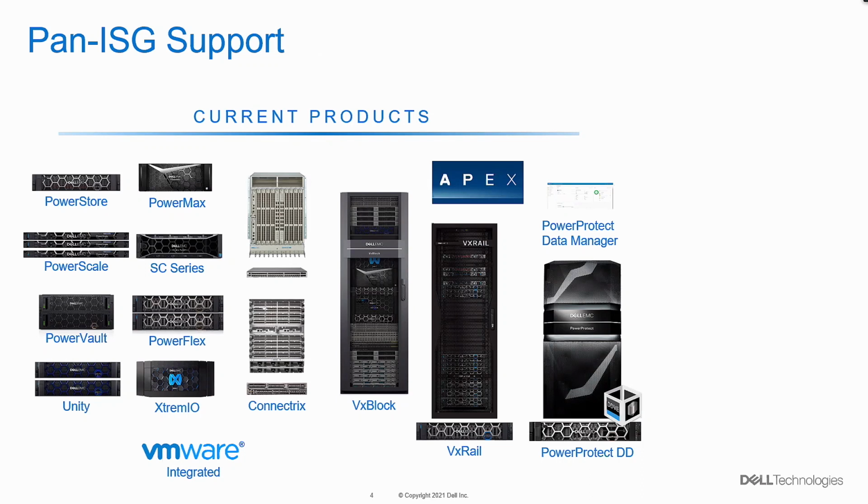So we have the storage products on the left, our Fibre Channel switches there with Connectrix. Then we have our converged and hyper-converged in the middle, VxBlock and VxRail. Rob just talked about APEX that we just released, or delivered, in May, and CloudIQ is right in the center of APEX, supporting APEX products, and I'll show you that in our demo. That's why I'm racing kind of fast.